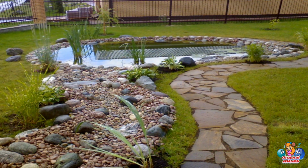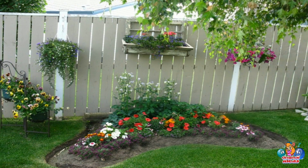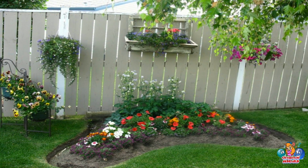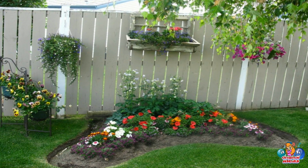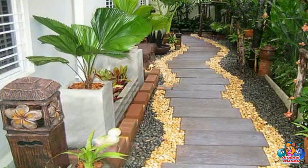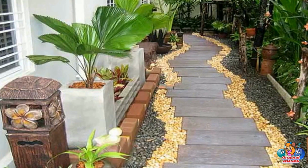Hanging planters. Garden sculptures. Wind chimes. Bird feeders. Garden benches.